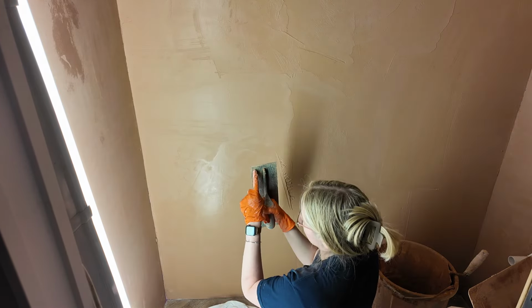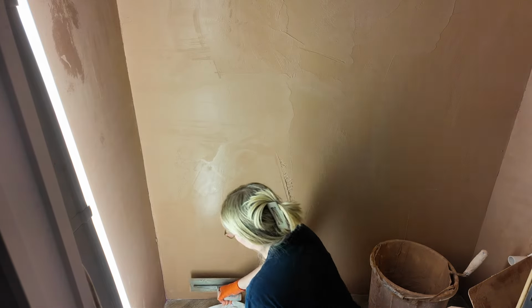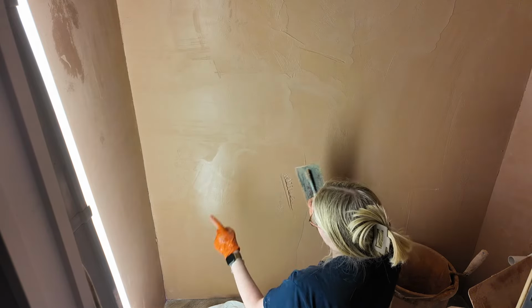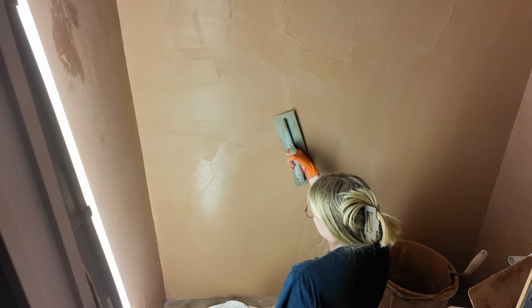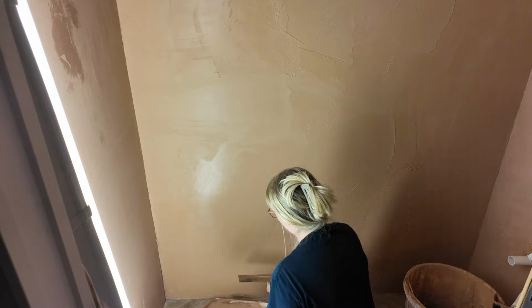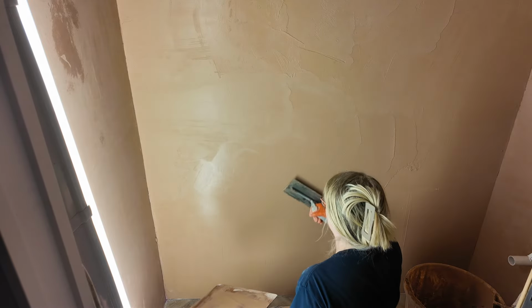The toe of the trowel and the heel of the trowel: the toe doesn't leave a mark, but the heel does. So I'll show you what I mean now. See that? There's this line here, but there's no line up there. So it means you can work your way across doing that motion. As you can see, it's going on really smooth, a lot smoother than the first coat goes on because it's thinner.